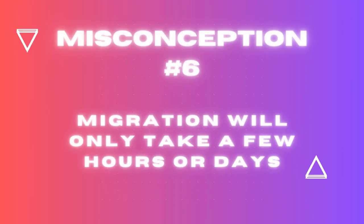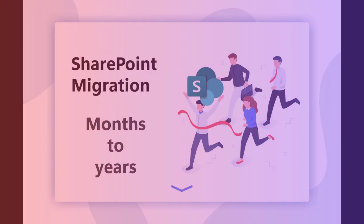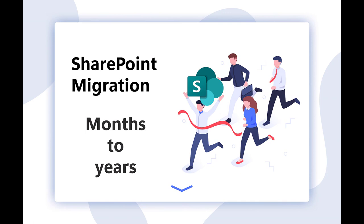Misconception number six. Migration will only take a few hours or days. I hate to break it to you, but migrations can often last months or even years, rather than hours or days. It's a marathon, not a sprint.